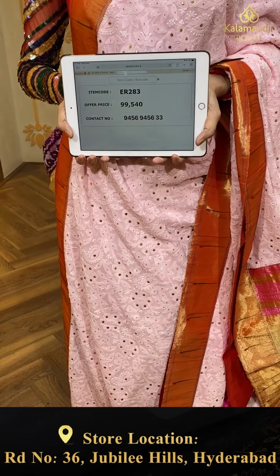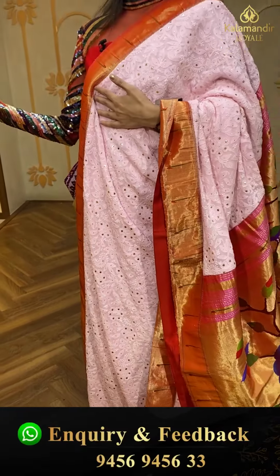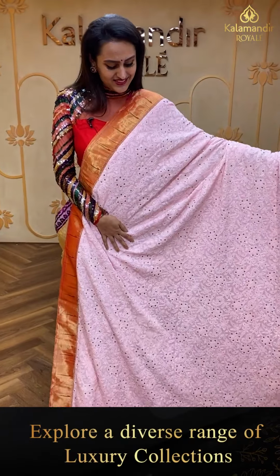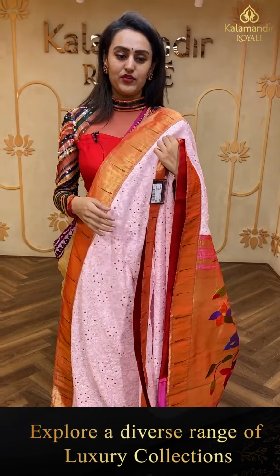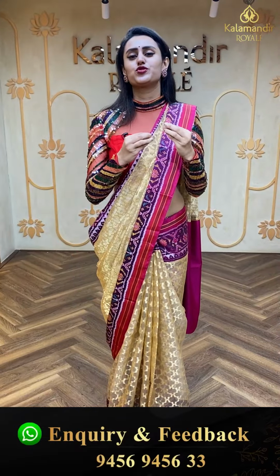So I'll be giving you all the pricing and the contact details. The code of the saree is EP283 and this retails for 99,540. So let me show the saree in detail for you all. It's a beautiful saree. Look at the color. Look at the design. So beautiful, right? I am loving this color. It's not just the color, the design also looks super good.